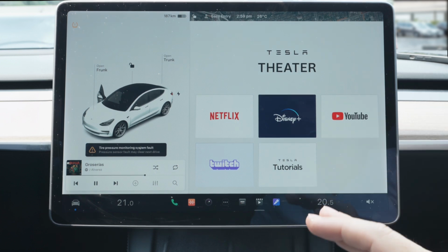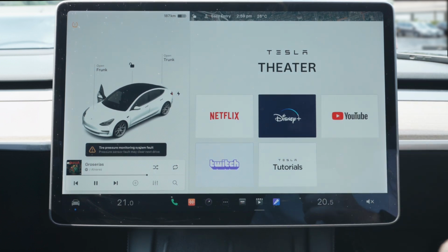Go ahead and do that. You'll get Disney back on your screen. So for the kids, they're going to love it. All right, so there it is. That is how you get Disney back in the Tesla theater.